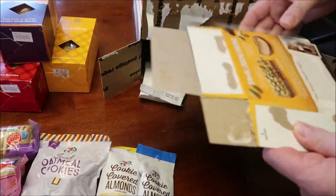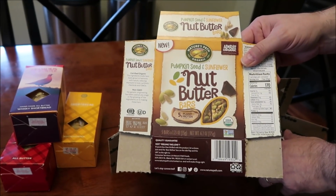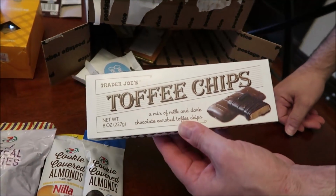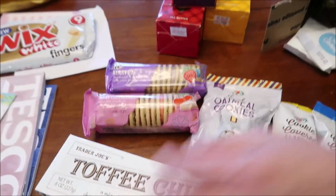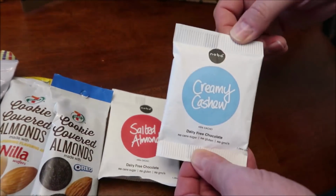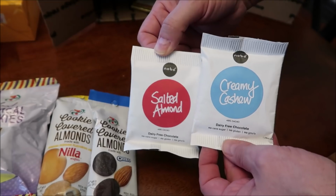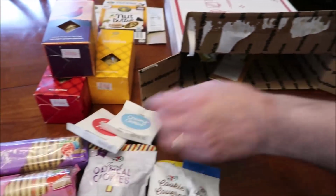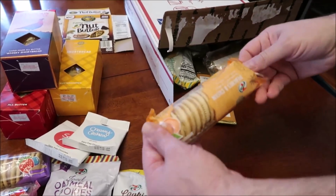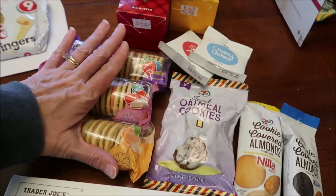And I've never seen those. This is Nature's Path Organic Pumpkin Seed and Sunflower Nut Butter Bars. So there'll be some of those in there. Yes. Trader Joe's toffee chips. Oh, wow. I can't wait. Yum. Okay, this is Nobo, creamy cashew and salted almond. They're dairy-free chocolate. They're like little discs, like a cookie or something. Oh, here's the peaches and cream. Yes. Okay, so all three of those, John sent us those.